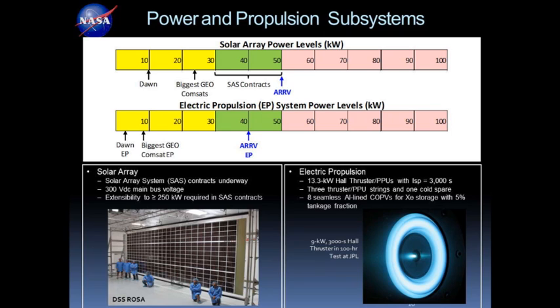So in terms of the technology, this is a solar electric propulsion mission. It's enabled by solar electric propulsion, and as such, it benefits from as high a power as you can afford. The more power you apply to this, basically the better the performance looks. So the question is, how do you limit that? What sets that limit? Basically, we took the high power end of the solar array system contracts as the most power we think we can reasonably get in this time frame. You can see how that compares with Dawn, which was 10 kilowatts beginning of life at 1 AU, and the biggest GEO ComSats currently flying, about 24 kilowatts or so. So 50 kilowatts is a significant advance beyond that, but one that's achievable.